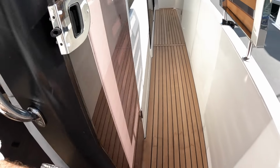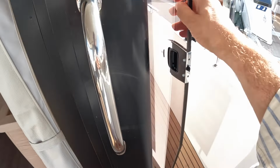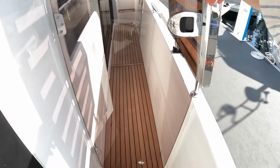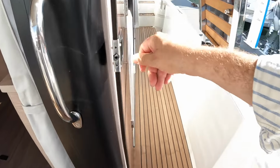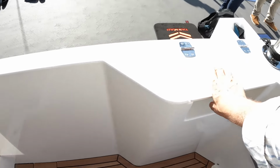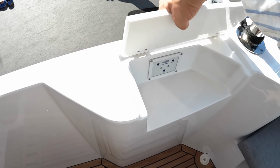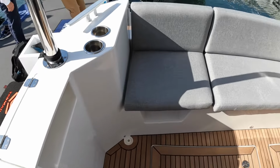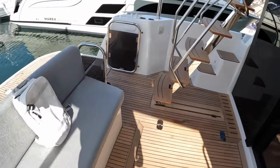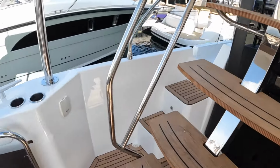The other thing we've got here actually, which is quite neat, is these come across just to stop the wind blowing through there. So when you're at anchor, you haven't got that funneling through. And also this one here allows you to put a joystick control if you want it. So if you want to be at a stern to berth and stand here and do it, then you would be able to. Let's come over here, take a wander up to the Flybridge.